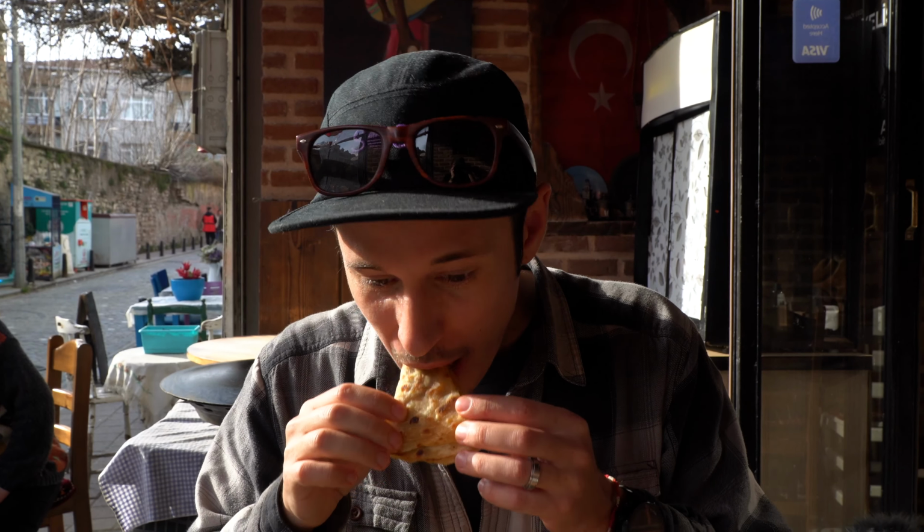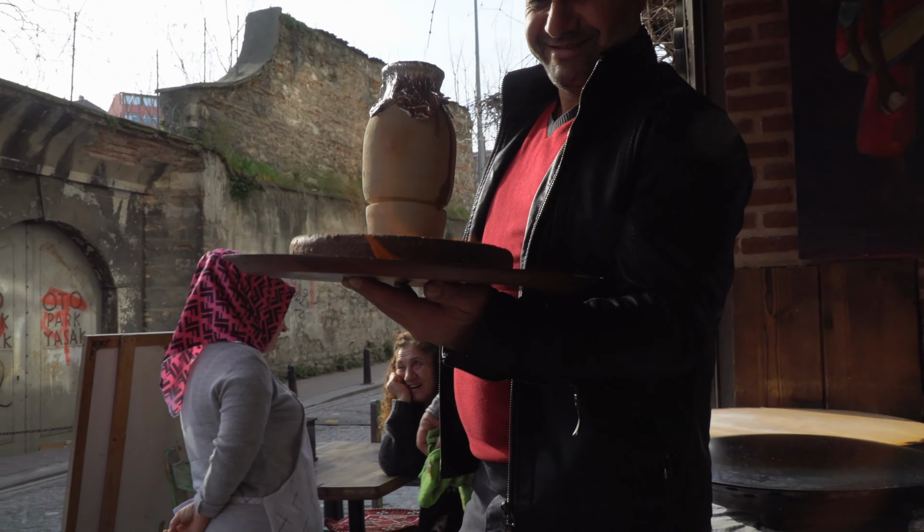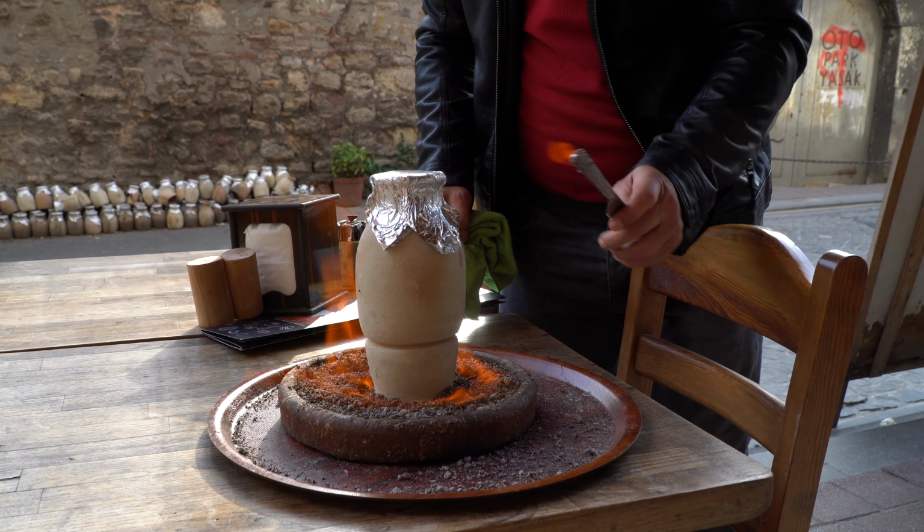I think it's the same kind of filling we had for lunch. It's got a little spice to it, and it's not overloaded. It's like the perfect amount in there. Yeah, that's so good. The next thing we ordered is Claypot Kebab, a traditional lamb kebab.